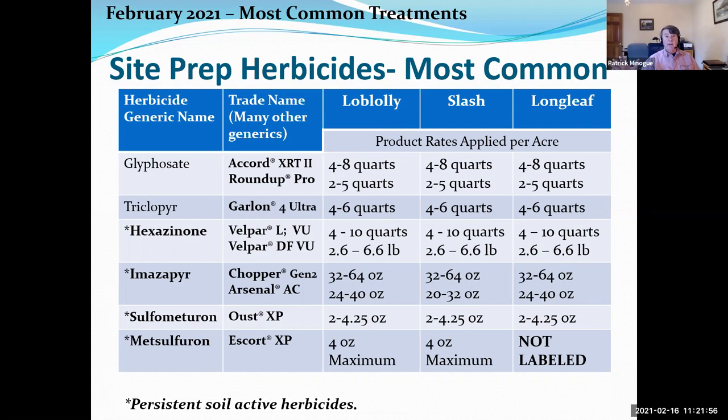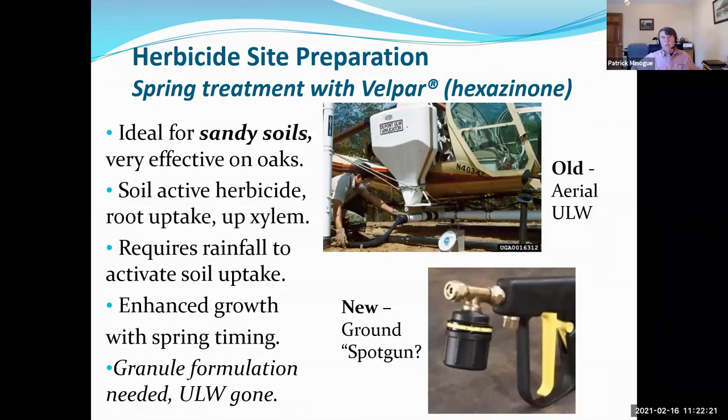If we use a high rate at the end of the application period in middle of October, we're going to have more carryover. If we use the same rate earlier, we're going to go back to that. And I want to point out for metsulfuron or Escort, other generics, that is not labeled for longleaf in any way because of tolerance. Okay, site prep.